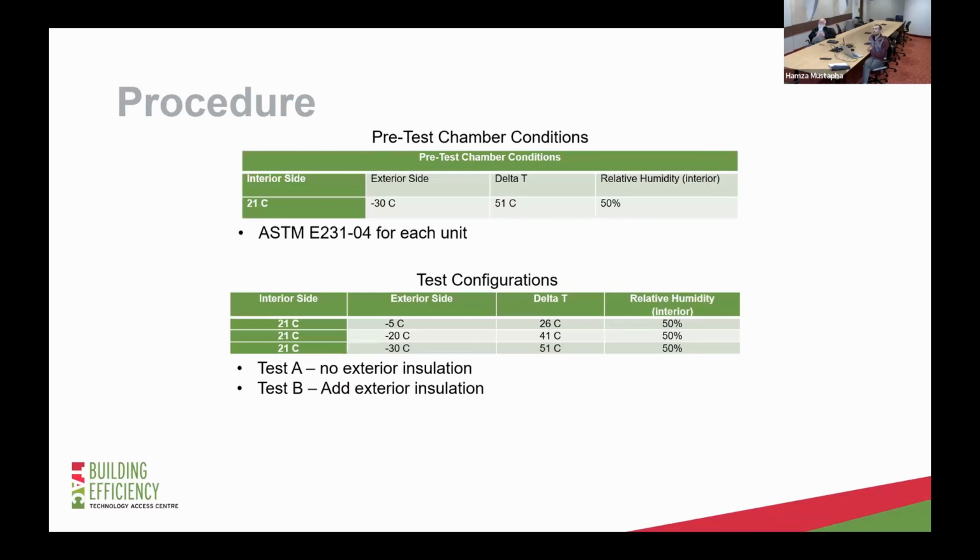So, procedure for the testing. After each unit was installed, it went through the test, E233104. Test chamber conditions: on one side, the exterior was -30 Celsius, the interior was 21 Celsius with a delta T of 51, and relative humidity stayed at 50%.